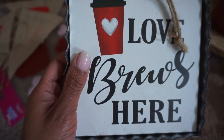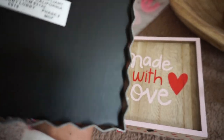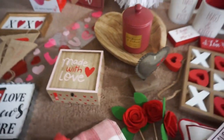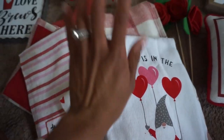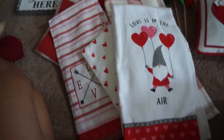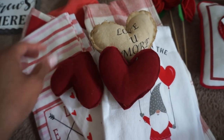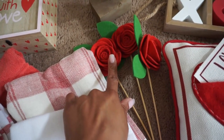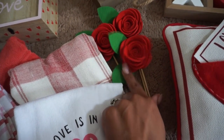This little sign is from Hobby Lobby. They bring it back every year. I got mine a few years ago from Hobby Lobby. I think I'll put that in the kitchen. I have so many towels and tea towels. These I've collected over the years from Home Goods. These are vintage hearts, and these are from the thrift store. Some florals. These are from last year or the year before, and I think we got these from Michael's.